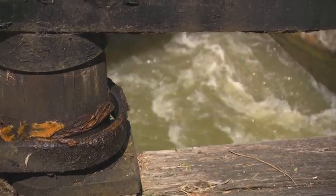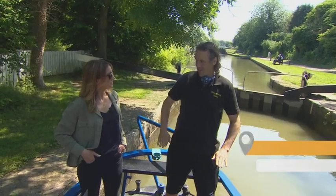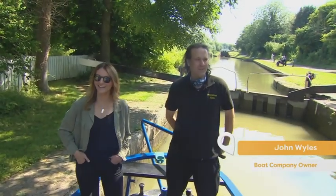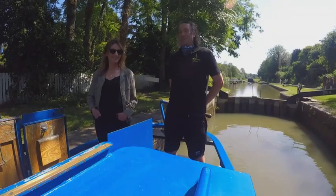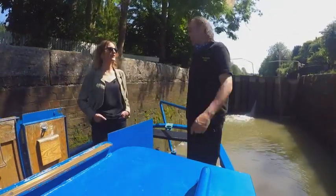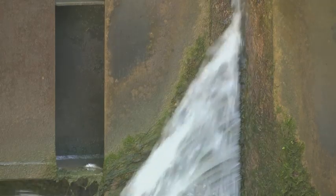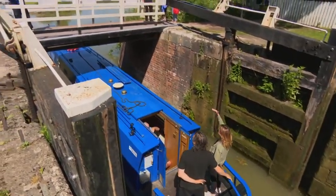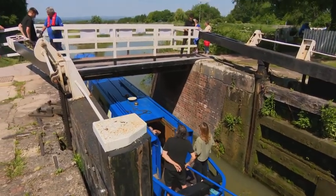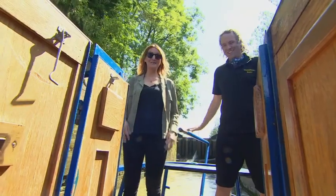Quite a distance to go down, isn't it? Yeah, exactly. And every lock height is a different level. Wow. So I can feel it. Down we go. Disappearing. As we make our way down our watery staircase, which of course helps boats travel uphill too, our team on land is getting all the locks ready for us, making the journey much smoother. One done, 15 to go.